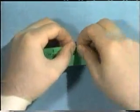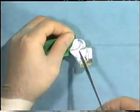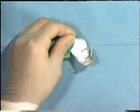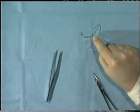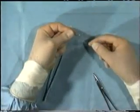When opening a suture package, tear it open as shown and remove the needle from the packet with the needle holder. Never use your fingers. Never pick up needles with your hands. It is important not to handle sharps directly like this.